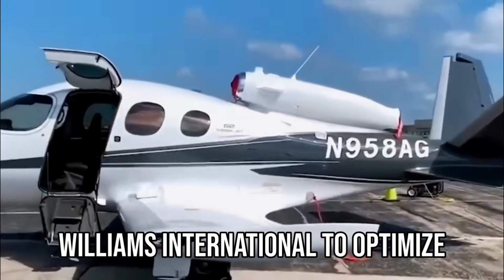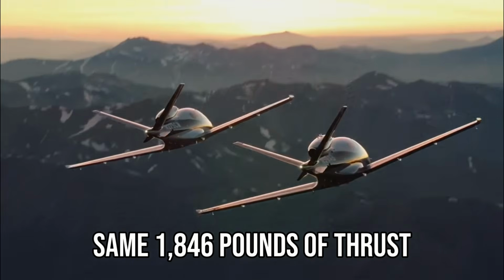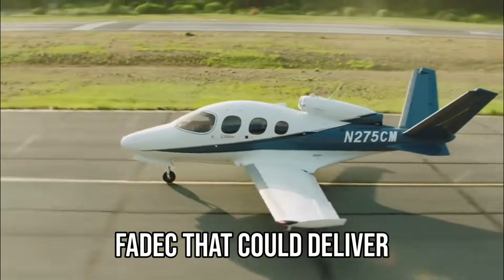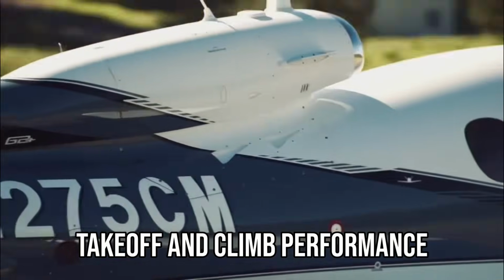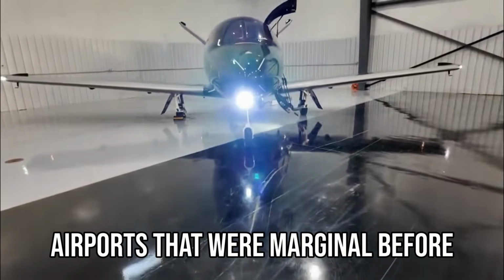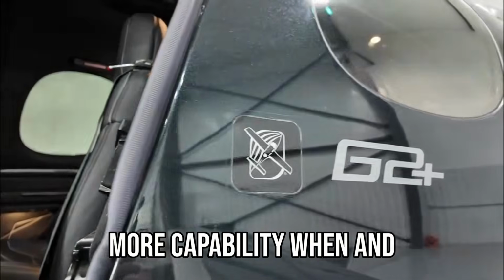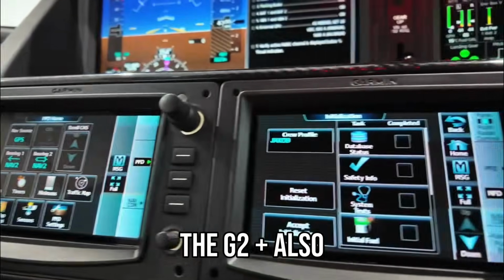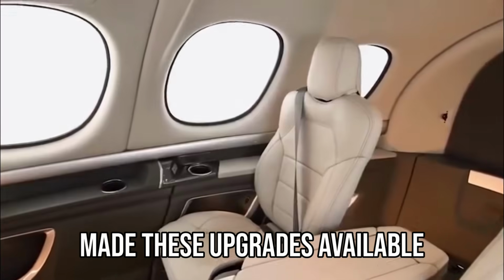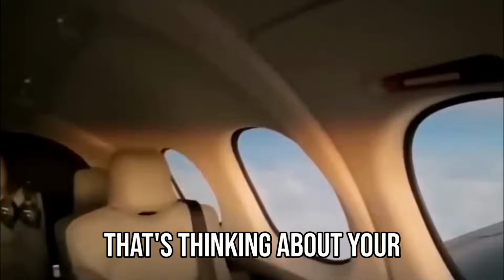So Cirrus worked with Williams International to optimize the engine's thrust profile. Same engine, same 1,846 pounds of thrust, but now with software-optimized FADEC that could deliver up to 20% better takeoff and climb performance at high-density altitudes. Game-changing. It means access to airports that were marginal before. Better climb on hot summer days. More capability when and where you need it most. The G2 Plus also added GoGo Wi-Fi and USB-C charging, and importantly, made these upgrades available for existing G2 owners. Smart. That's thinking about your customer base.